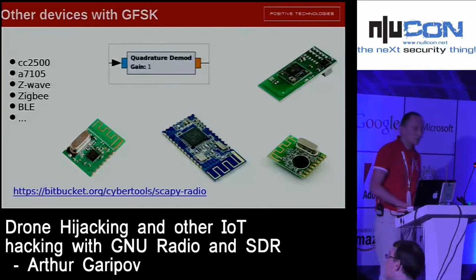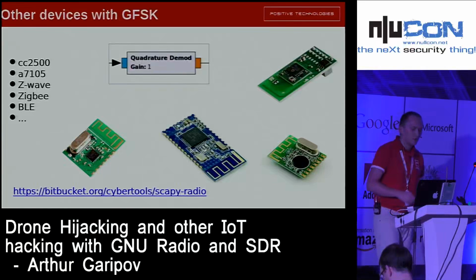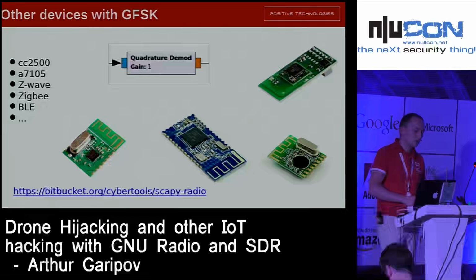And what about other devices with Gaussian frequency shift keying modulation? There are a lot of devices with GFSK modulation, as I said. It is Bluetooth Low Energy, Z-Wave, ZigBee, CC2500. All these devices use GFSK modulation. For analyzing and sniffing these devices, all you need is just GNU Radio and this one block from GNU Radio. It's called GFSK demodulator. All the magic was done by this block.